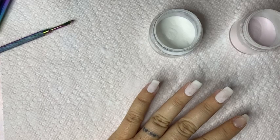Erica says she's trying it for the first time. The scrub method or ombre? Or both?